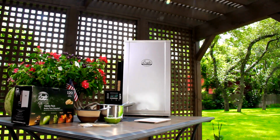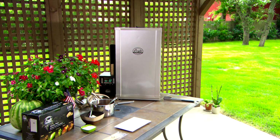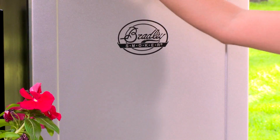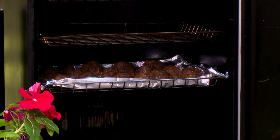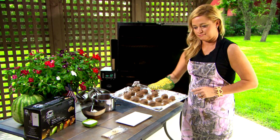Let's revisit the Bradley smoker as our venison meatballs are just about done. Okay, so it's been about an hour. We're back to get our meatballs out of the smoker, and they look wonderful. Look at that. It's beautiful.